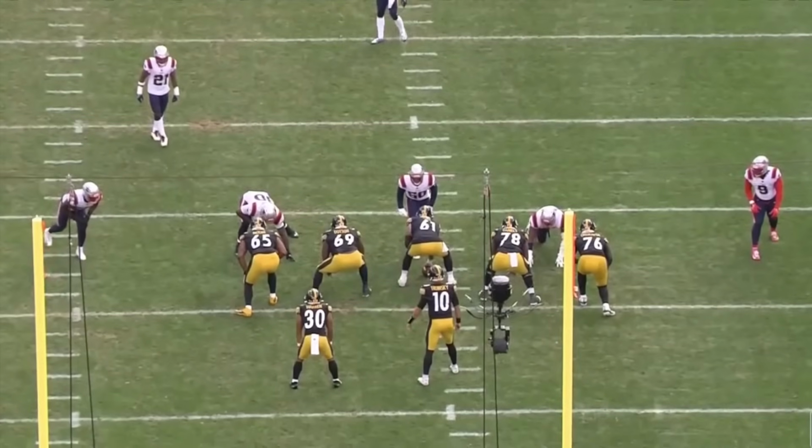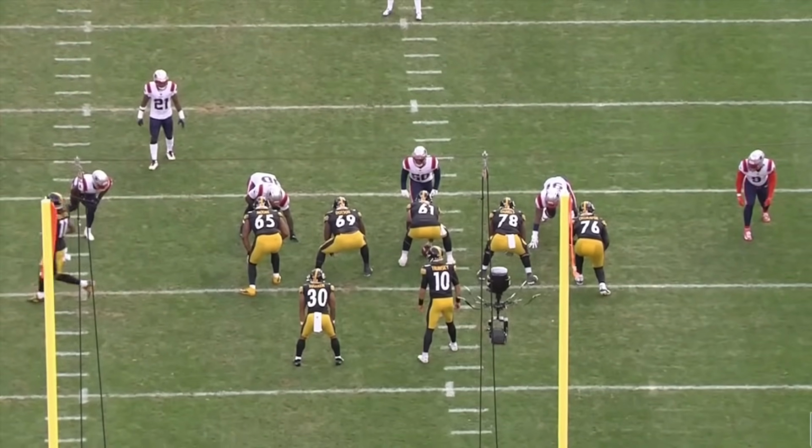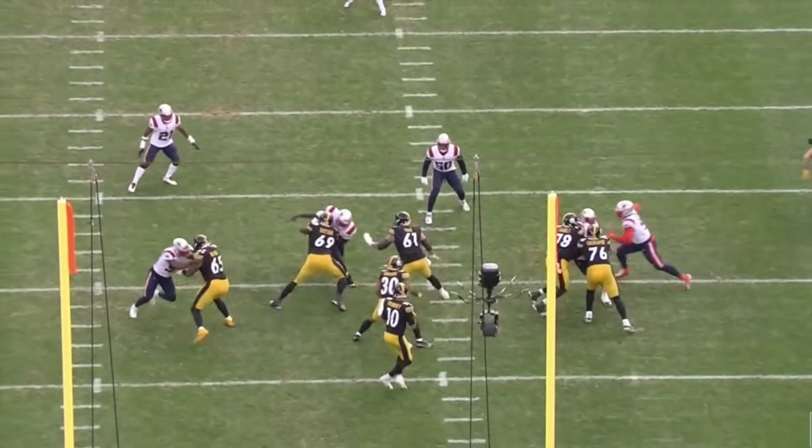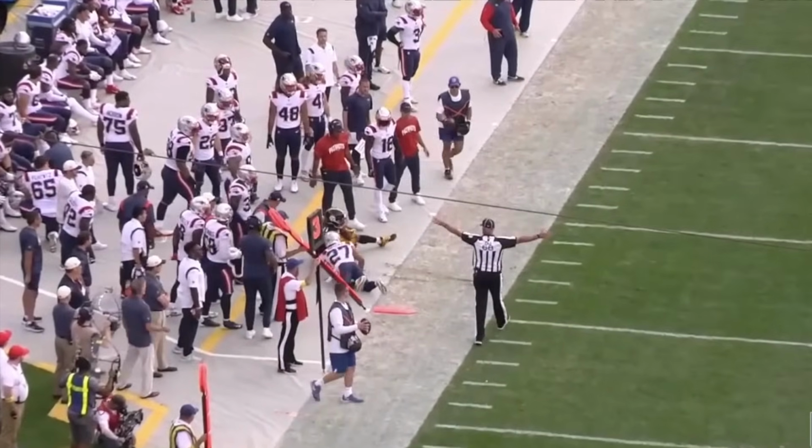Nice job by Mitch here, just playing more on schedule and understanding that the ball has to come out, and he delivers an accurate pass right here. Mitch is a guy that when you get him in rhythm and settle him down a little bit to where he's more willing to play in structure, he looks a lot more like what you want in an NFL quarterback, just because the tools, the arm is there, and the athleticism is certainly there. It's just a matter of getting him to play more consistent football.